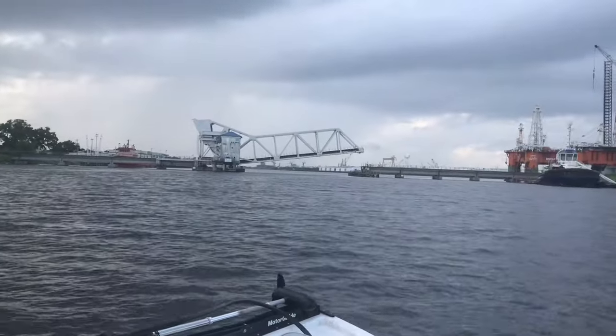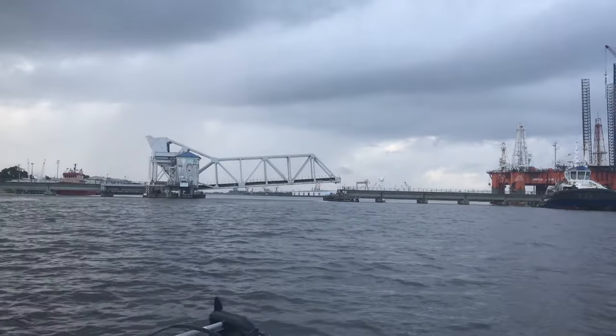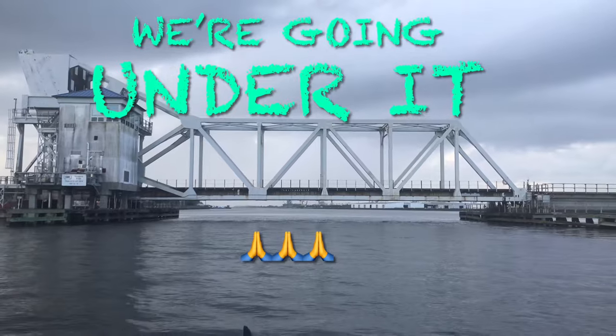They lowering the bridge. Now they got it down where the train can cross.